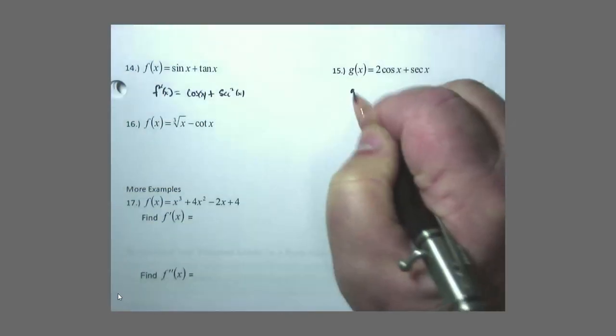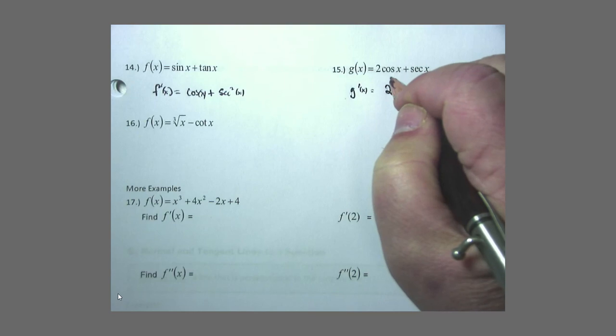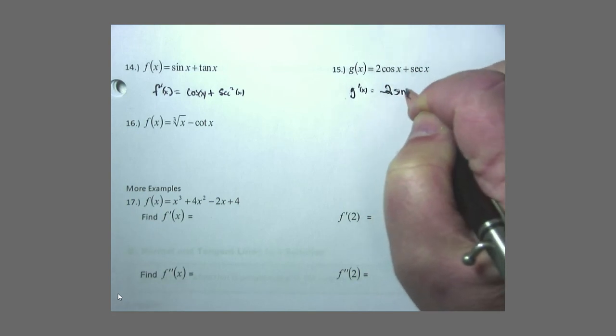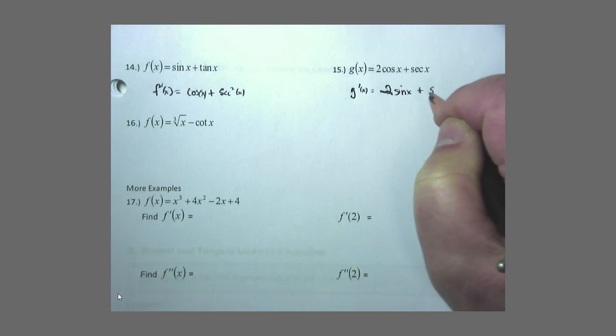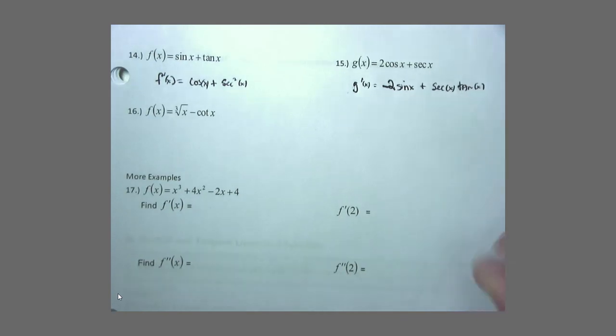All right, 15. G of x is equal to 2 cosine of x plus secant of x. Labeling it, what's g prime of x? Well, 2 is a constant, it holds over. What's the derivative of cosine of x, being a cofunction and all? Negative sine of x, and the negative times that 2 makes it negative 2 sine of x. Plus, what was the derivative of secant of x again? Very good. Secant of x times tangent of x.